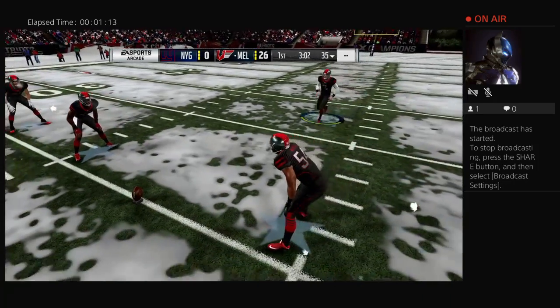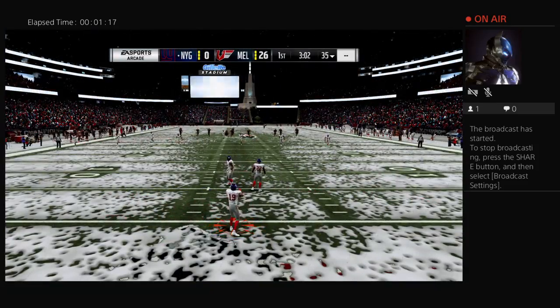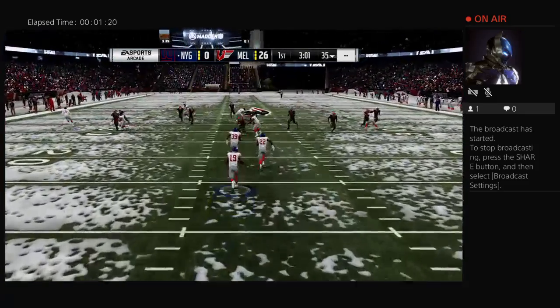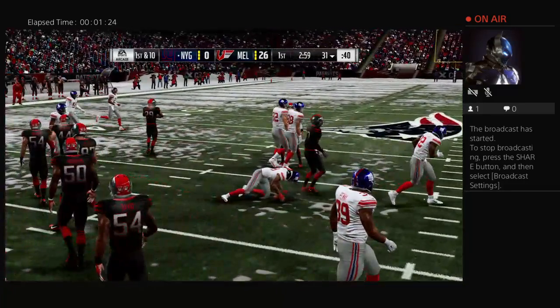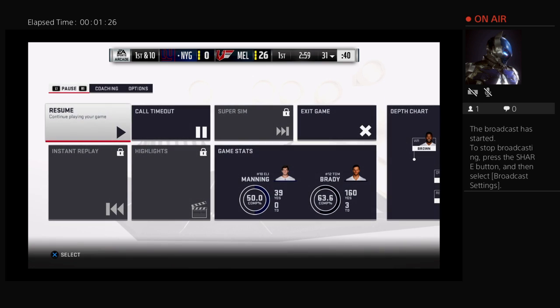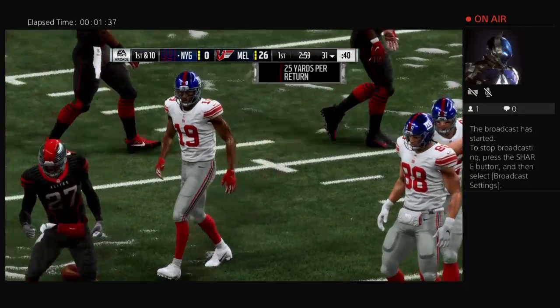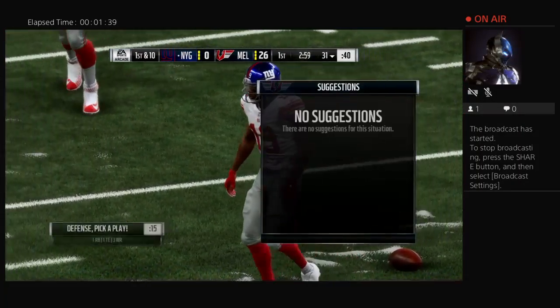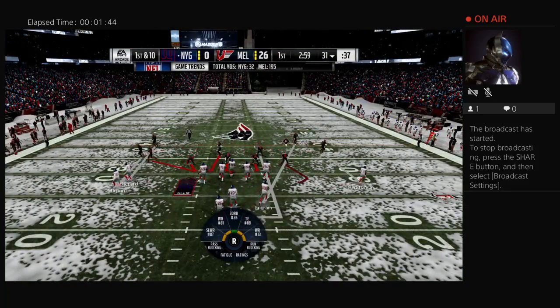Here's Tucker now out to kick this one away. Fielded about a yard deep. And nice work on the return as he'll start their drive just past the 30-yard line. And here comes the Giants offense back out onto the field.